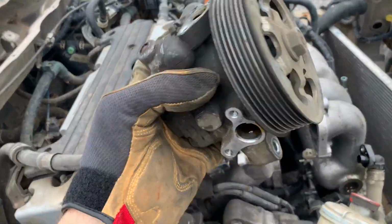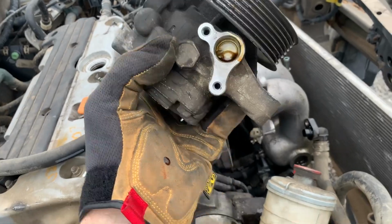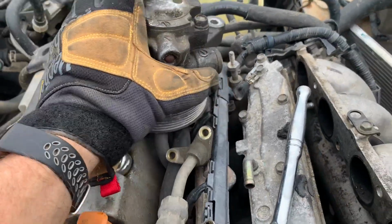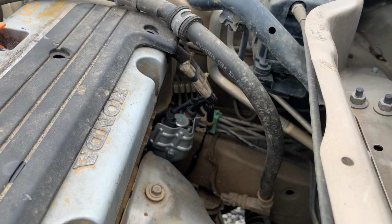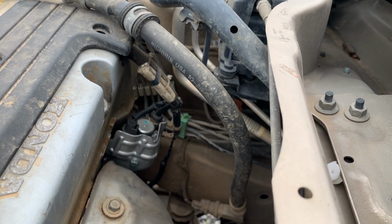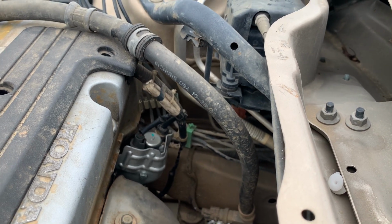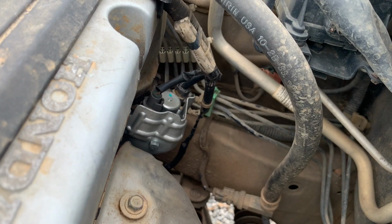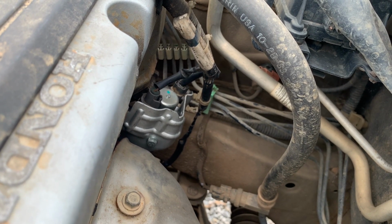That's it. 2 hoses, 2 bolts. You've got yourself a power steering pump that hopefully doesn't leak. Another part that you can use is that VTEC valve. We all know how famous that VTEC valve is for going out. However, that one, if you look closely, is an aftermarket.